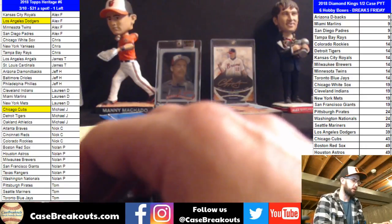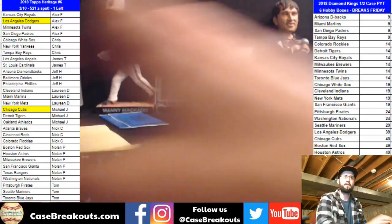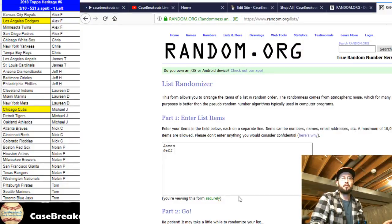All right, so let's do this. So James, Jeff, do I have this up? Transfers. Okay. So I'm going to do a whiff credit here for folks who didn't get a hit. Nick. And Nolan's going to go in twice because Nolan bought 2 spots. I think everybody else just bought 1 that didn't get a hit.